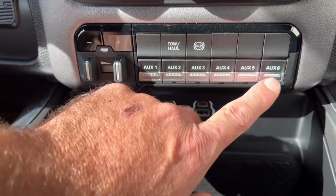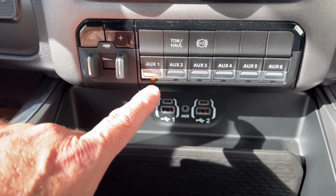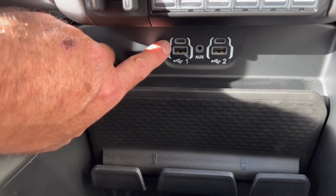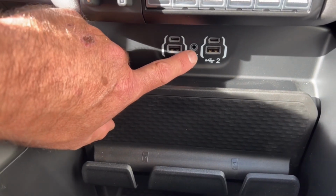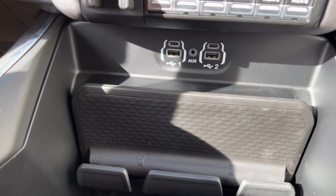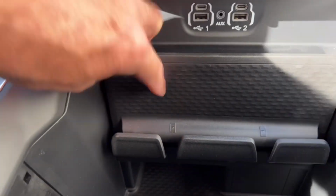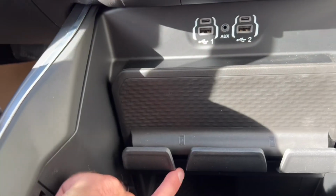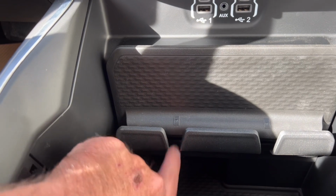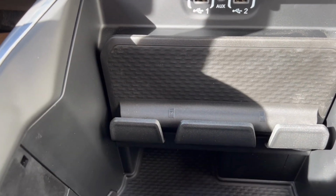Auxiliary upfitter switches, those are the wiring harness we looked at in the back seat. So once it's wired up to plug number 1, that would turn it off and on just by hitting that. This is your auxiliary input. Plus you've got a couple of extra USB ports there. You can charge your cell phone up. And then your cell phone, you can just jam it in here and it'll hold it in place so it doesn't slide around. It's got a little hole here in the bottom for your cord to stick out when you plug it in to charge it. So you can lay it there and it's not flopping all over the inside of the truck and you can still see it when you're driving.